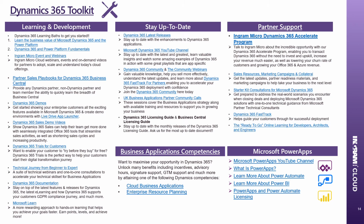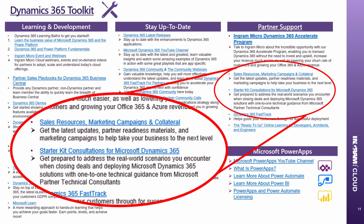For example, where you can create demo tenants, where you can create trial tenants, where you can do the latest learning paths, where you can keep up to date with the latest features, where you can see demo videos, marketing collateral, competencies, more information on the Power Platform. So there's some really great collateral here, webinars, all sorts of stuff that's available. A couple of ones that I wanted to put some focus on were these ones here within this circle. If we're going to look at how we can get into the journey of getting into Dynamics 365 and Dynamics 365 Finance in particular, these are some great resources that are available. You've got the sales resources, marketing campaigns, and collateral. And you've also got the starter kit consultations for Dynamics 365, which I'm going to show you in a little bit more detail over the next coming slides.